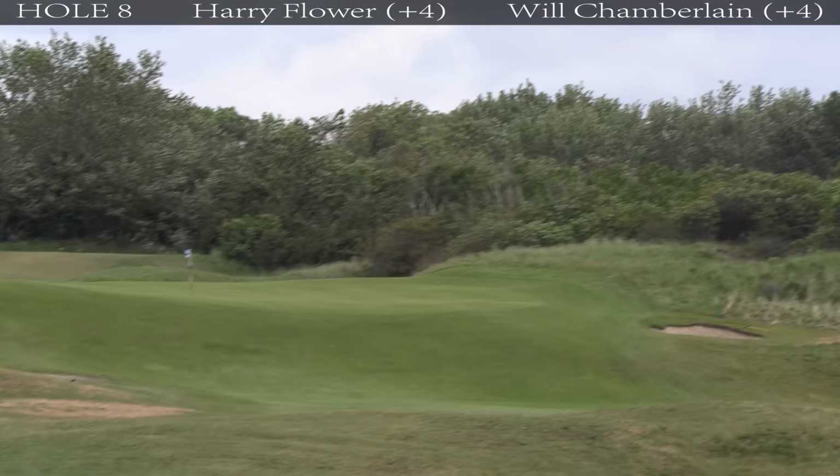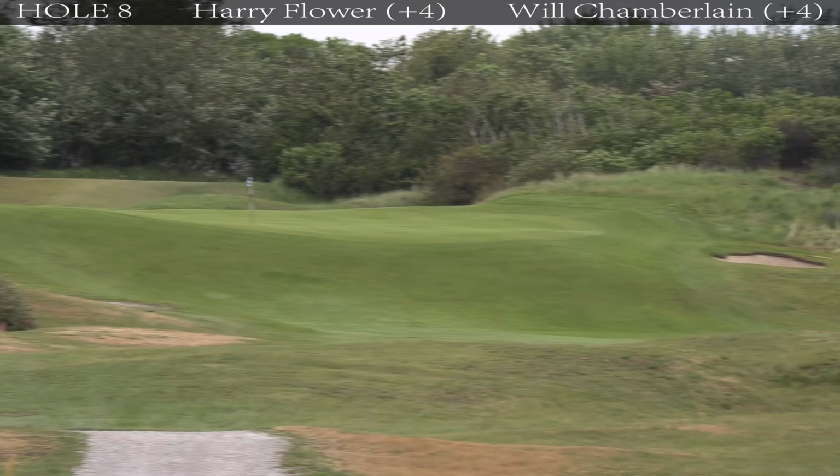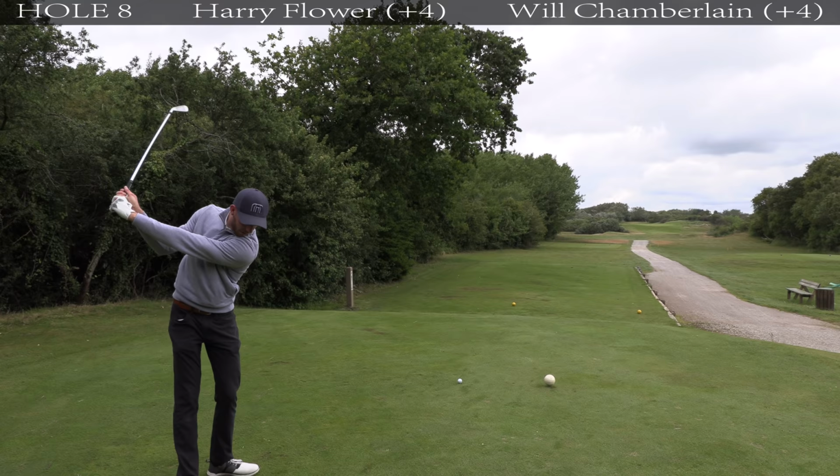Pin is probably 30 foot above the fairway. Right. It all comes down to the second shot here. What are you going with, Harry? 3-iron. Straight downwind, isn't it?